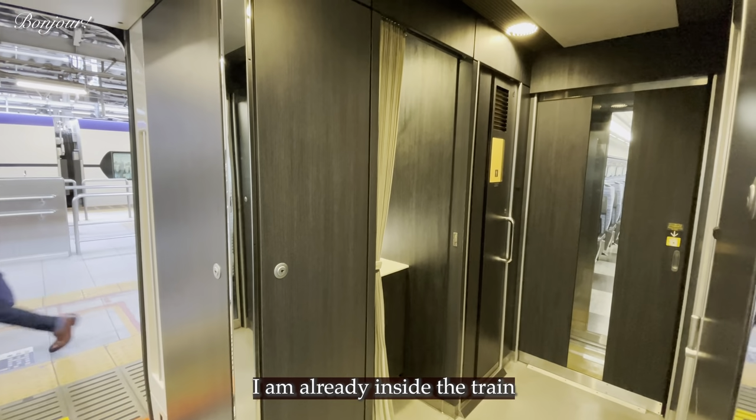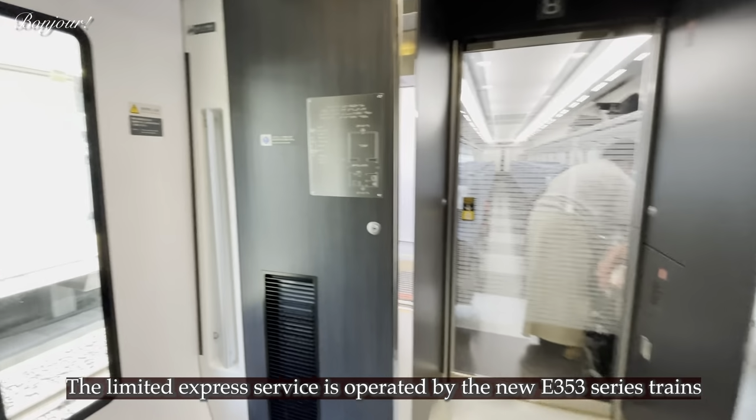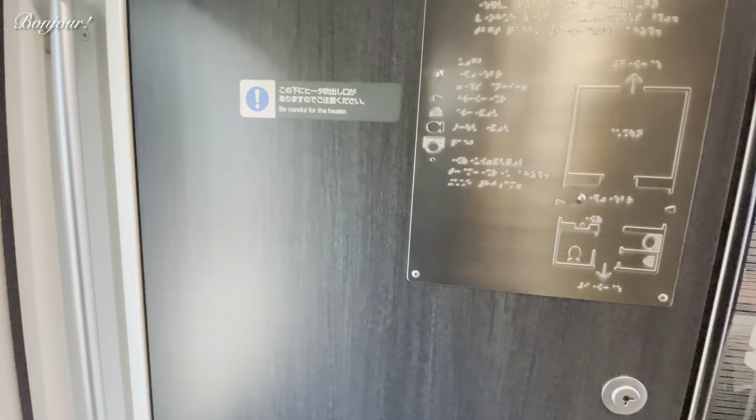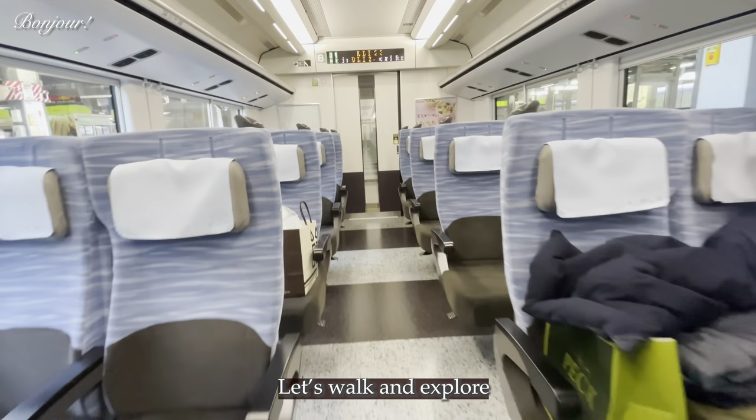I am already inside the train. The limited express service is operated by the new E353 series trains. Let's walk and explore.